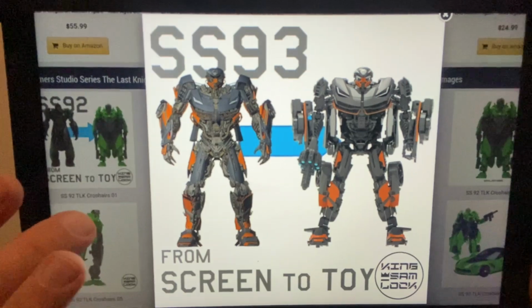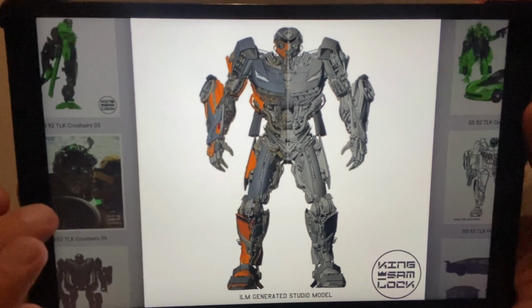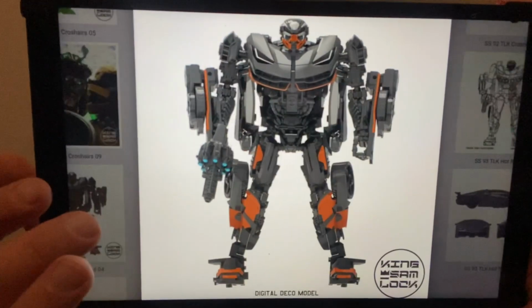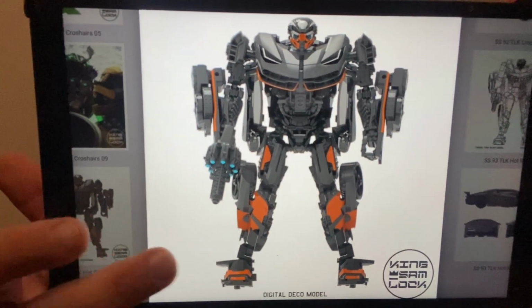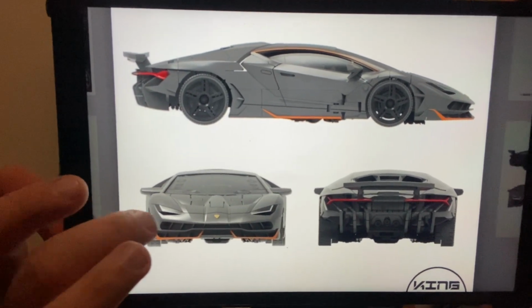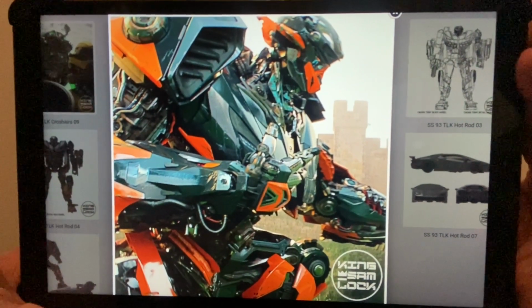Right, again, more additional images, and in fact this is more of an insight than additional images. This is again from King Sam Locke. This is his insight into screen to toy on Hot Rod, so Studio Series 93. Again, check out his Instagram, the websites, the forums. There's the full write-up, there's the CAD designs, all the artwork in it. First details of the toys, you can see digital deco model. So much information. It's crazy. It's so good to watch, and to read, because again you're getting an insight into the guys who created these, which I think is just a great idea. And it is literally from screen to toy, because there is the screen image.